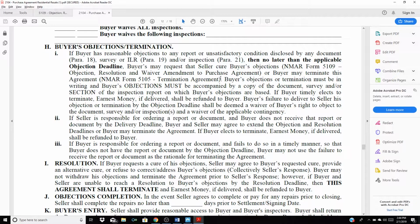Okay? And very important, if buyer timely elects to terminate, earnest money, if delivered, shall be refunded to the buyer. Very important sentence right there. If buyer timely elects to terminate, earnest money, if delivered, shall be refunded to the buyer.